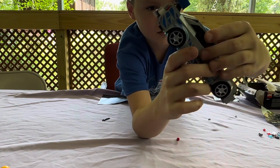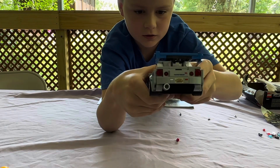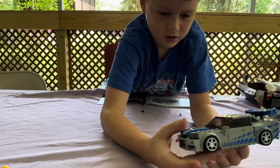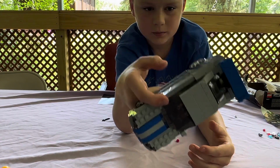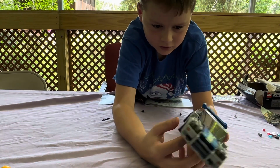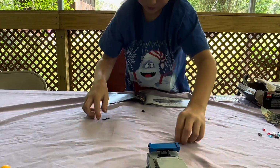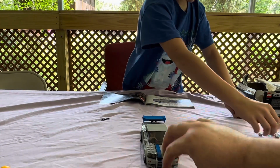Nice car. Here's the interior. Back. Sides. And the top. How was it building that car? Good. It looks really nice. I thought it would look different. You thought it would look different?